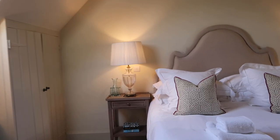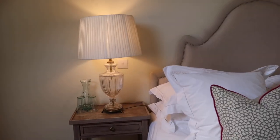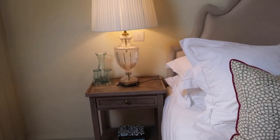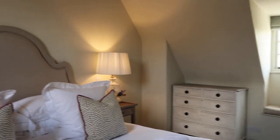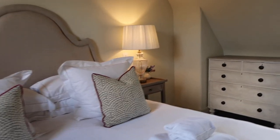Gorgeous bathroom. It's just so nice. Everything has real attention to detail. There's loads of books. Just everything is so perfect. I could honestly stay here for a year. I really love these lamps and bedside tables as well.